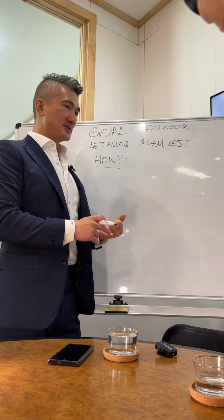Negative gearing is good, but from a cash flow perspective, you have to be breaking even or positive cash flow. Otherwise, you can't grow your portfolio. Okay, so focusing on number one, we'll find a property around this price range in a high growth area with decent yield, so that you can hold it for as long as possible.